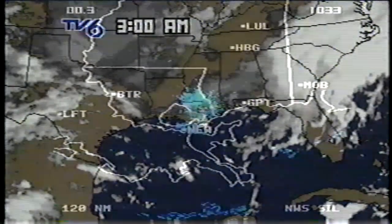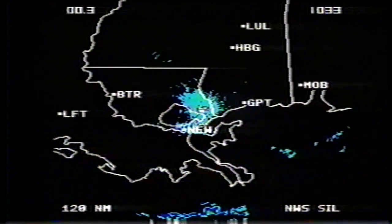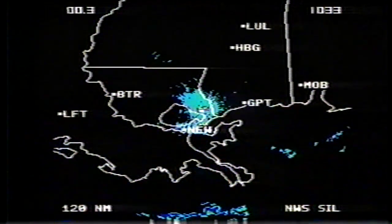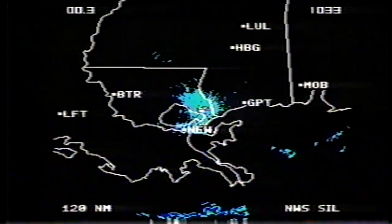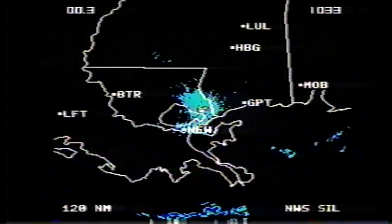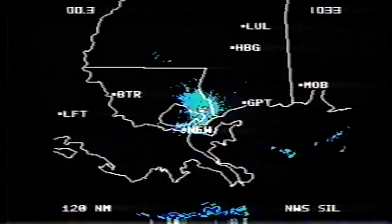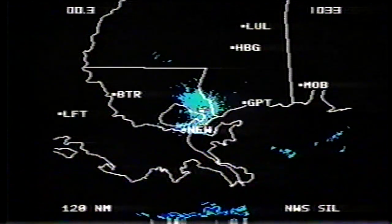Slidell radar from the National Weather Service, you'll notice that most of the rain is now off along the coastal waters across the Chandeleur Islands, well south of Mobile, and well off the Louisiana Gulf Coast. For today, a 20% chance of rain, mostly because we still have that old frontal system, the old warm front, right along the coastal waters, and that's why we'll have that chance of rain.